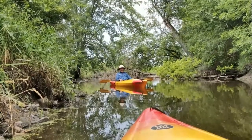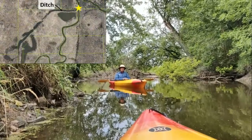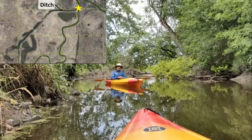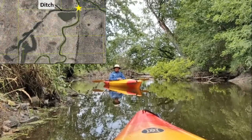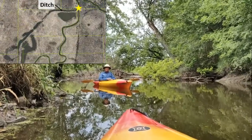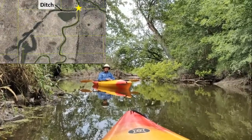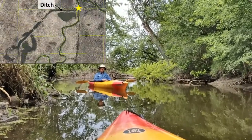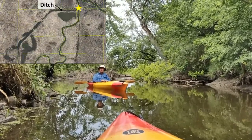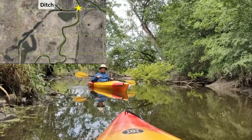This funny little channel I'm in right now is the old ditch. The old ditch that used to be Nippersink Creek until it was de-channelized in around the year 2000. So in the 1950s, this ditch was dug, and this ditch right here is running due east and west, and then it turned southwest, and then it turned due south to go right back to the Iron Bridge, where I told you we were starting our phase 1 of the Nippersink de-channelization project.